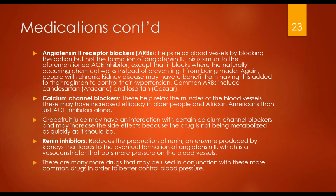Okay, thank you, Jack. Our next question in the queue is, how do you deal with the quote-unquote white coat hypertension?